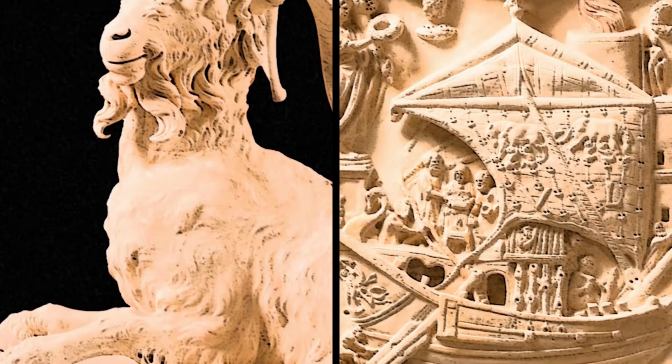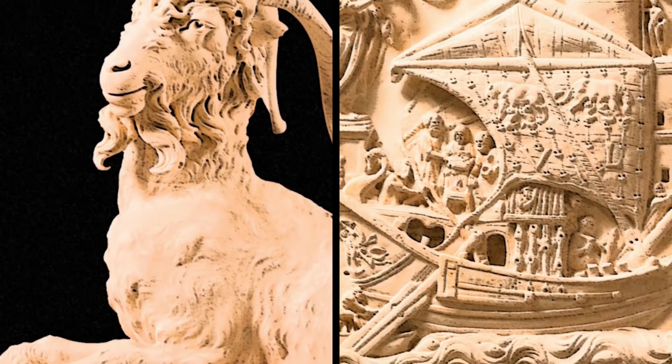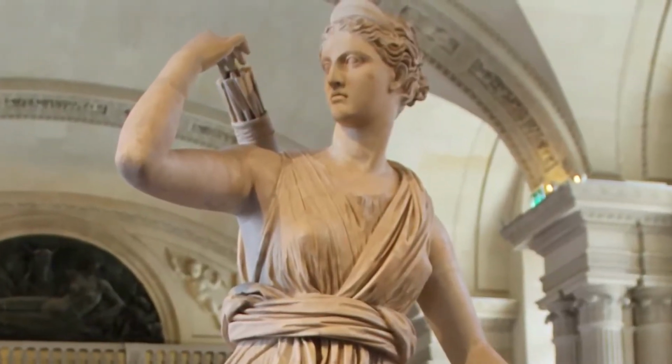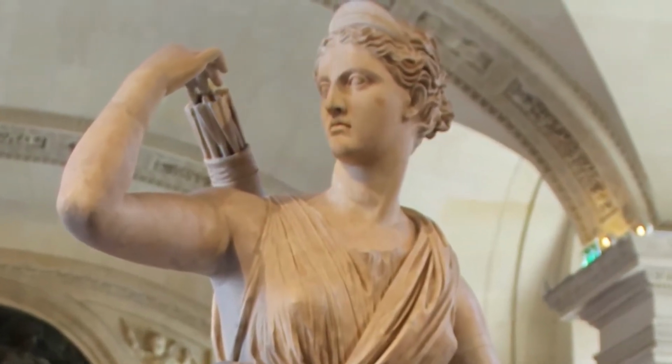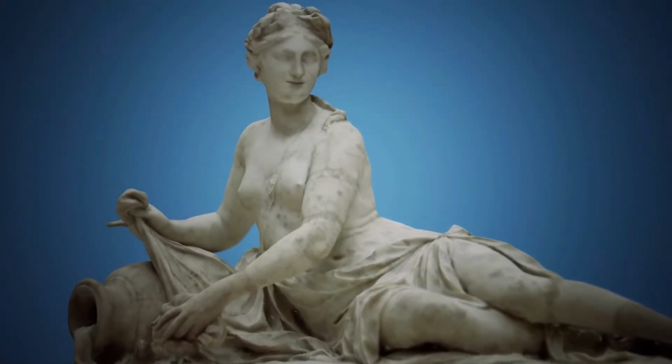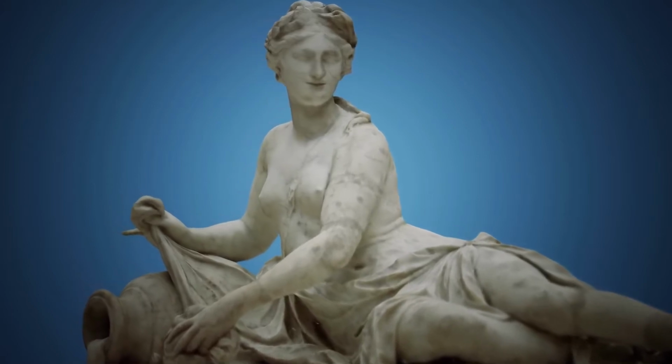Among the most notable sculptures are a marble goat and a marble maritime scene with remnants of its original color. The latter demonstrates that white marble statues were frequently painted and colored in the past. The planned exhibition is an example of a growing trend in recent years of private firms assisting the public sector by making monuments and artifacts available for public inspection.